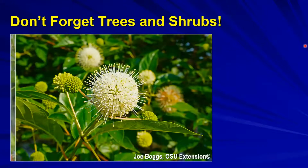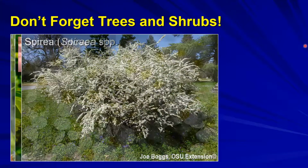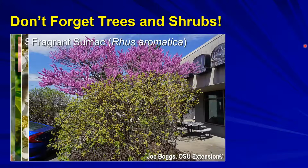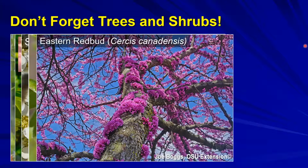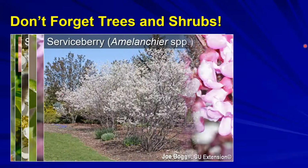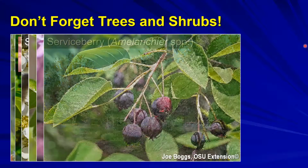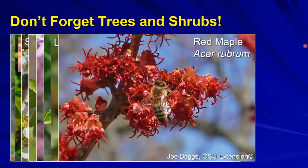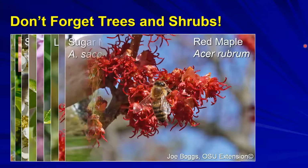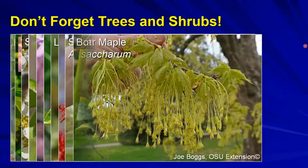Buttonbush, one of our favorites, look at that. Who knew? Spirea, attracting syrphid flies, fragrant sumac, and also in the back is another really good one, red. Here's the fragrant viburnum, eastern redbud. I mean, just a slurry of flowering trees that we can use. You can eat the fruit of serviceberry, linden. Don't forget about early flowering maples like red maple, silver maple, or sugar maple, providing that early nectar flow.